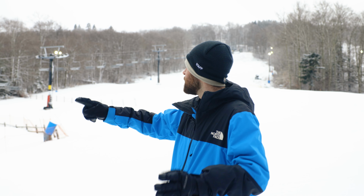Now outside of the snowmaking, we have been able to open up a new trail. So right behind me here is B Lift, and underneath of B Lift is B Slope. Now B Slope is fantastic if you're a beginner, if you're someone learning how to ski, if you're someone who's getting comfortable with skiing, maybe you haven't skied in a little while and you're trying to get back into it. Well, B Slope is the slope for you.